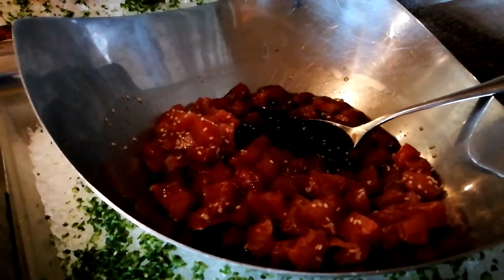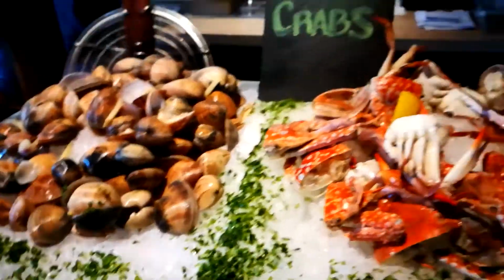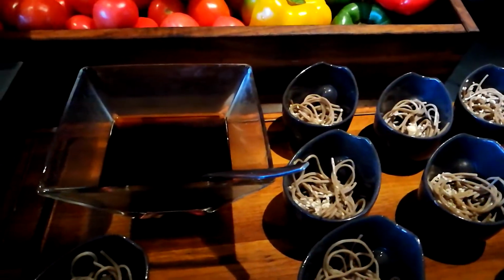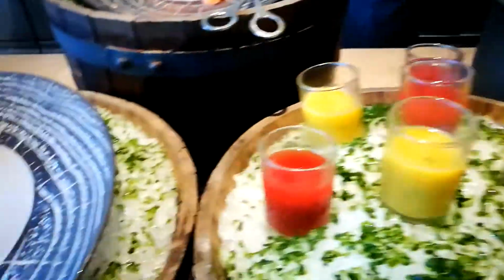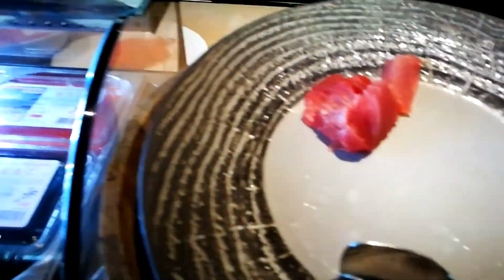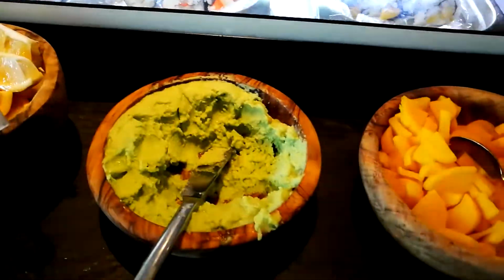This is the cold food section. So this is what they have. Marinated tuna chunks, a ceviche of fish, chilled prawns, chilled crabs, and some clams. And then they also have cold soba with a dipping sauce. And then I think they have a seafood ceviche here, still. And they have shrimp cocktail here and sashimi. Sashimi of salmon, sashimi of tuna, and assorted Maki. And they have California Maki and all the wasabi you want.